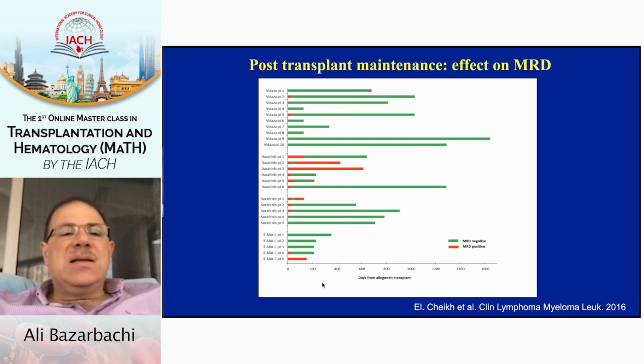Different post-transplant maintenance strategies are used in acute leukemia. So you know about azacytidine, sorafenib, also dasatinib in Philadelphia positive ALL, intrathecal cytarabine prevention. So all these preventive measures to prevent relapse. Again, Dr. El-Sheikh published in 2016 in Clinical Lymphoma, Myeloma and Leukemia the conversion of MRD positivity to MRD negativity in many patients with the use of post-transplant maintenance.